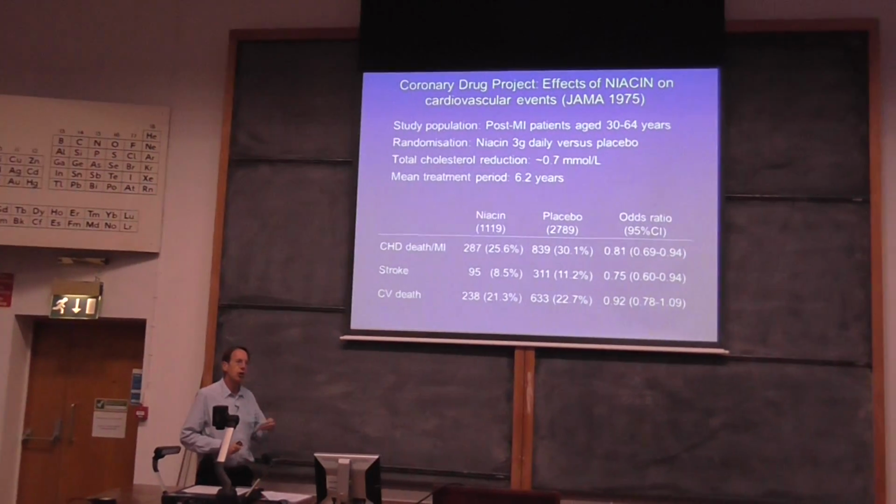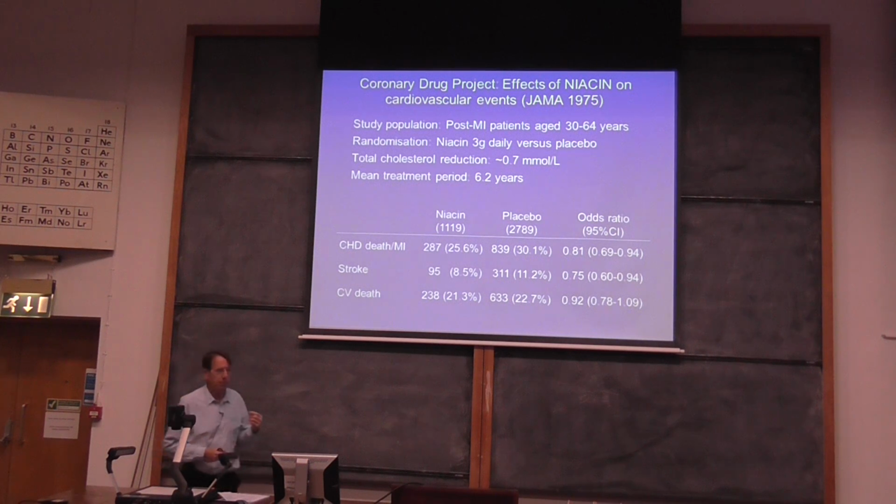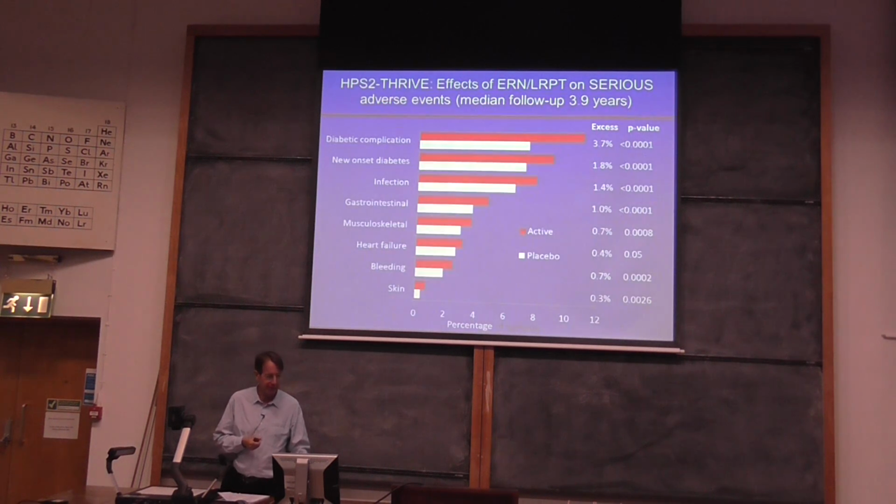But when we look on top of a statin, the change in lipids is much smaller, and therefore the potential benefit is much smaller, and turns out to be not detectable, even in a trial of 20,000, 25,000 patients.